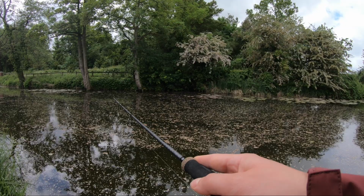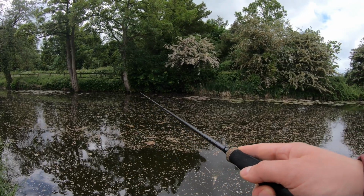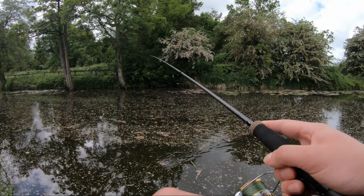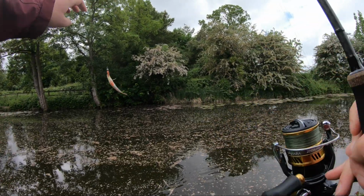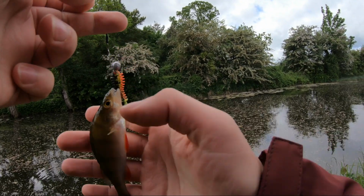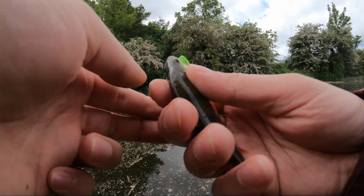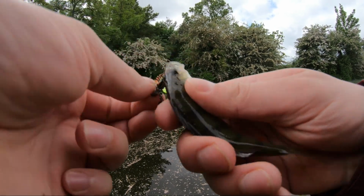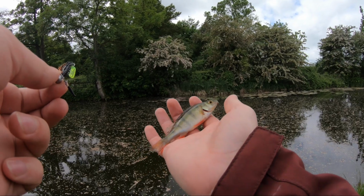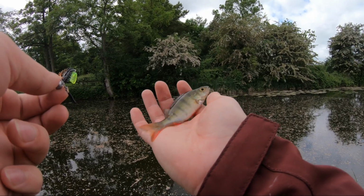And we've got one! Oh yes! Already we've got a better average than before, and I felt every bit of that. There it is. My first fish on my new rod. Oh yeah, yeah, yeah. Tiny, tiny perch. And that is actually what I'm really interested in, is catching lots of little fish. And what is interesting, I'm pretty sure it's my smallest lure caught fish.